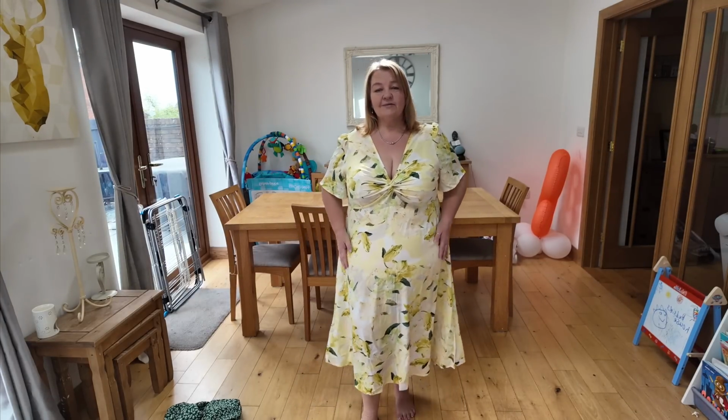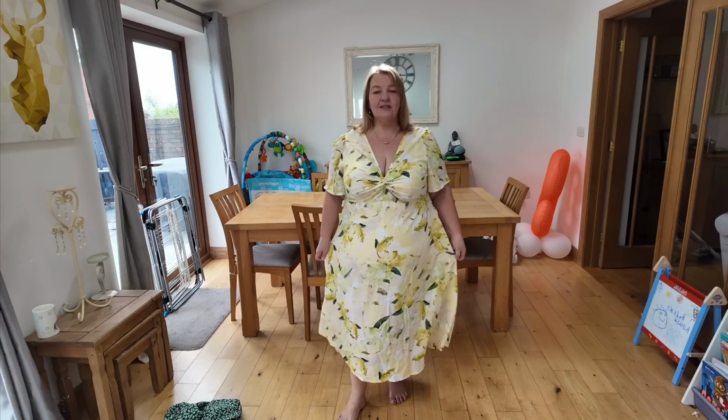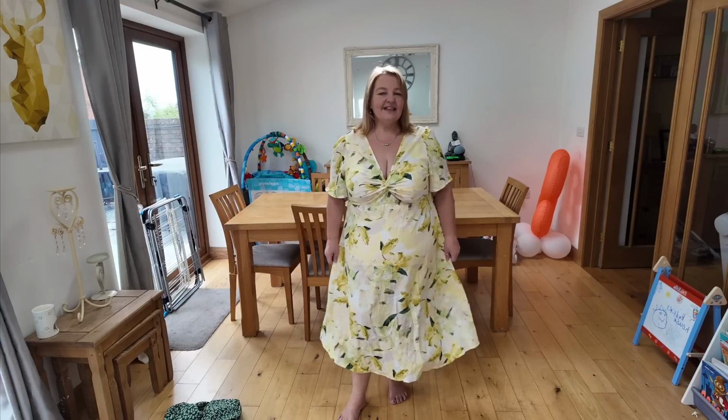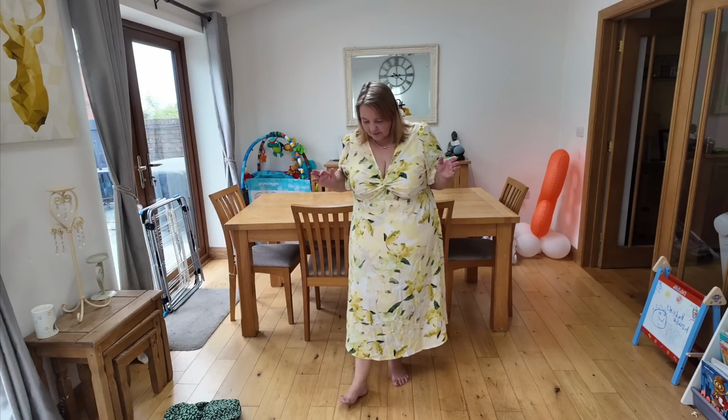It falls down so nicely, and then you can see where the skirt starts to get fuller, so it's flaring down over my bits I don't like, then it's falling, and this length. Now, this is a petite length. If I tried a regular dress on, it would be down to the floor. This is styled to be a petite length.